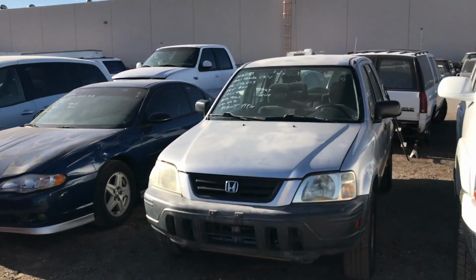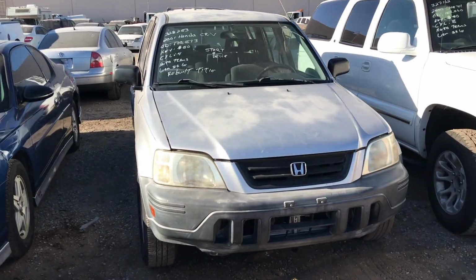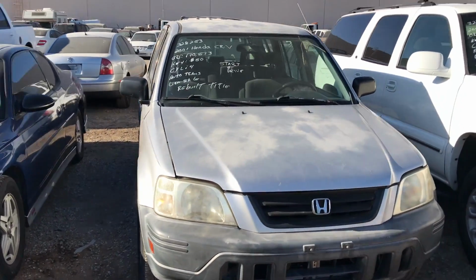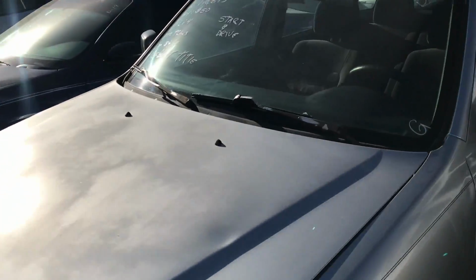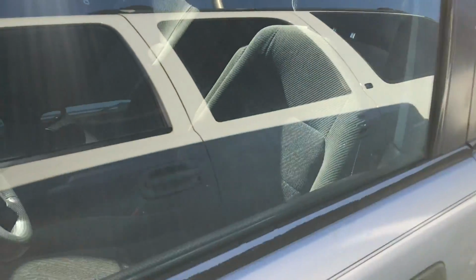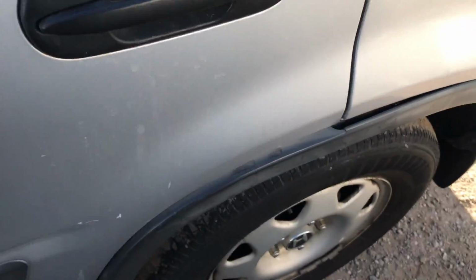Next up, we have a 2001 Honda CR-V with 170,000 miles. This one looks pretty good on first glance. Got a little sunburn on the roof and the hood up there. But if you take a quick look around the body, got a little gap right there. Nothing too crazy at all though.